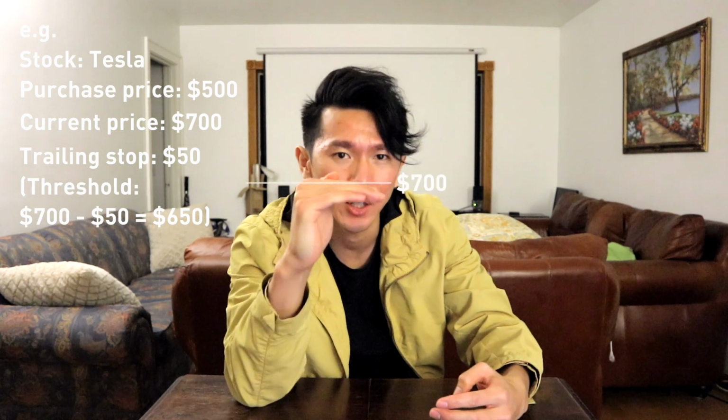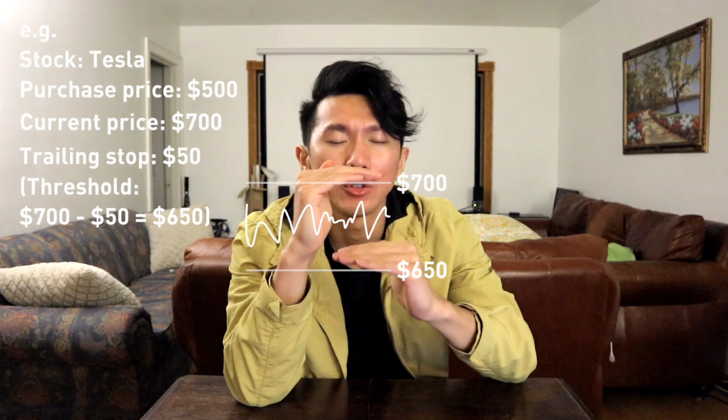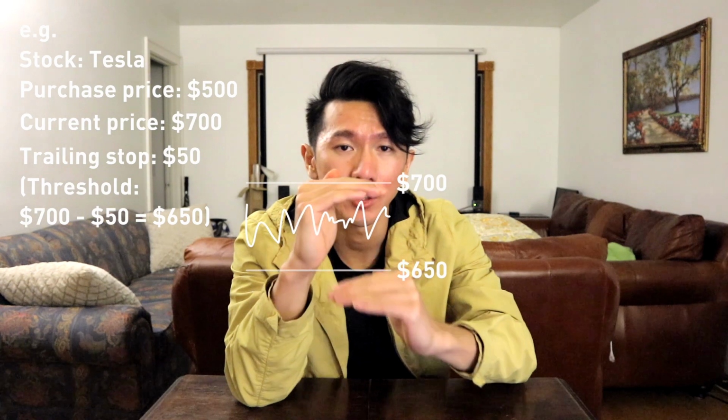For example, you bought Tesla for $500 and then it went up to $700 in 2 days. Then you can set a trailing stop order for $50, which means you create an invisible $50 gap between the current stock price of $700 and the threshold of $650. And this means Tesla can fluctuate however it wants without triggering a sell, as long as the fluctuation is within this $50 gap. Now, if it drops and crosses the threshold of $650, then Robinhood would execute a market sale, and then you will make a profit about $650 minus $500 equals $150.